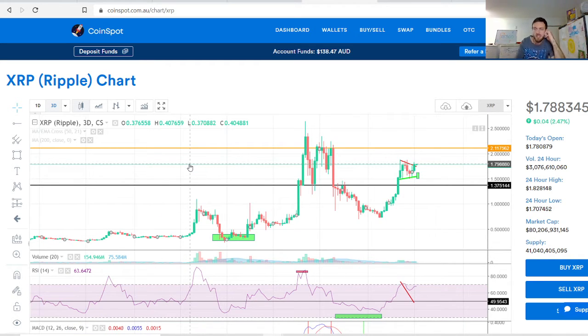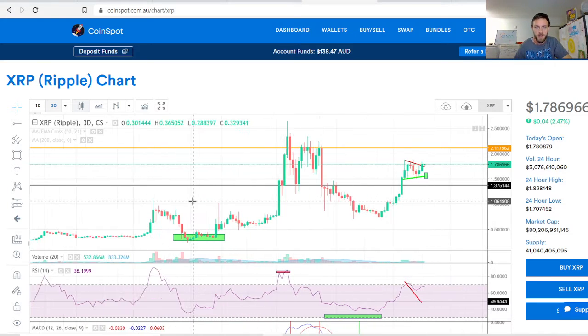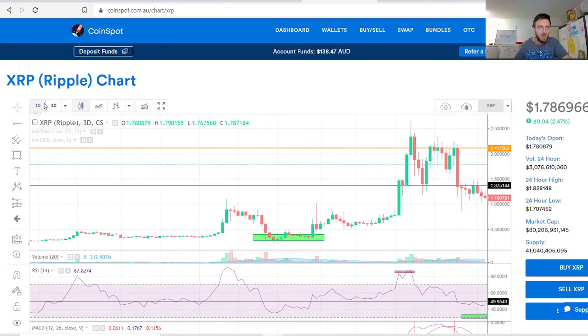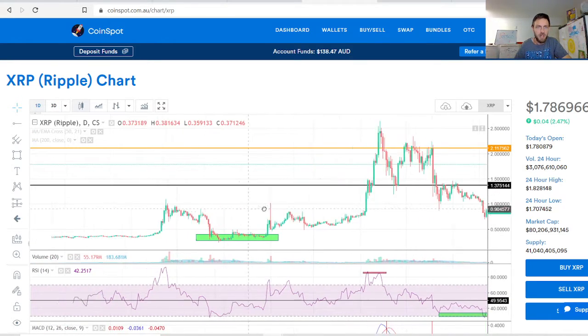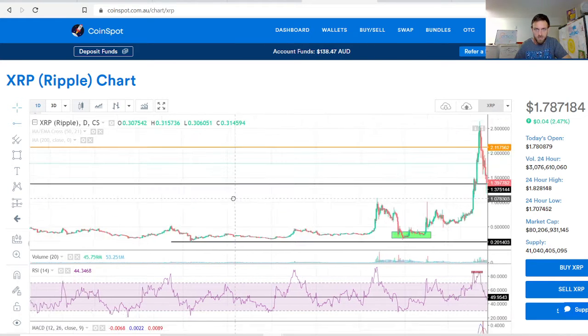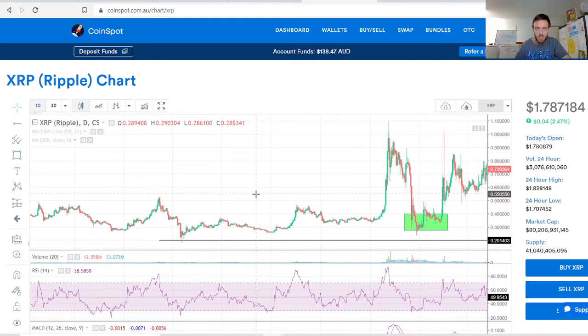So after the SEC case, it's not going to matter too much. The fundamentals will play out. The technicals will play out. But during that time, there was a lot of FUD in the market. Everyone thought this thing was going to zero. Everyone thought this thing was going well below the COVID low. This is just so crazy.